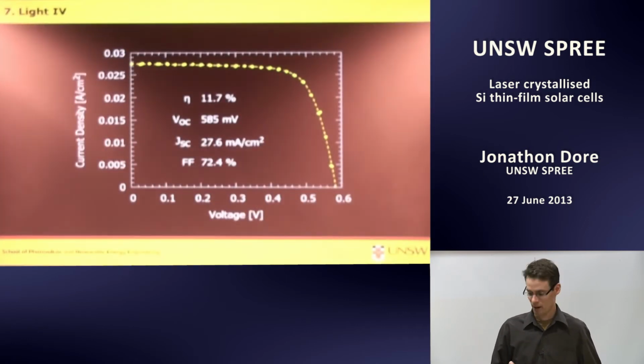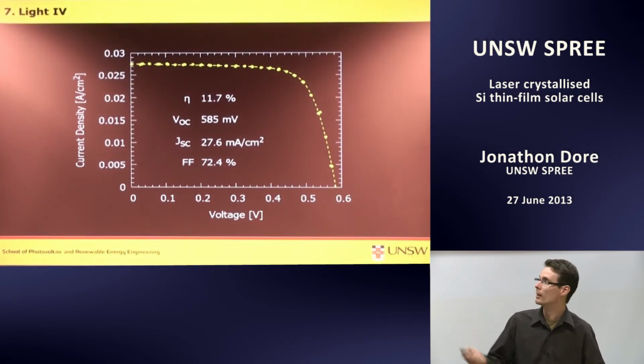Okay, so now I'll take you through to some of our results, and to start with, I'll take you through to our best results so far to see where we've gotten to. And this is it. You can see 11.7% efficiency, which is really quite exciting for us because that's well exceeding the previous record for thin film polycrystalline silicon solar cells, which, as I mentioned before, was held by CSG Solar at 10.4%. But even more exciting is what we see here.